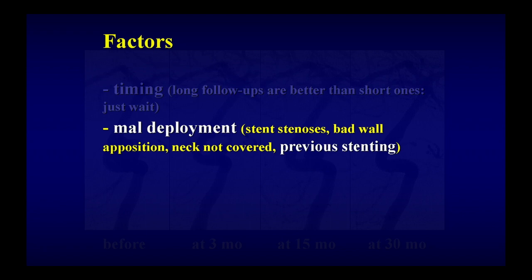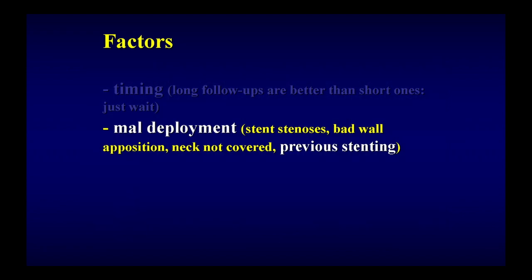Problem is mal-deployment. So if it's not correctly placed, it doesn't work. What does it mean correctly placed? It means that it has to be very well opposed to the wall of the artery. All over the artery, well on the wall. If there is any point where it's not really well opened, it will not work. And the number one situation where this can happen is when there is already a stent inside the artery.